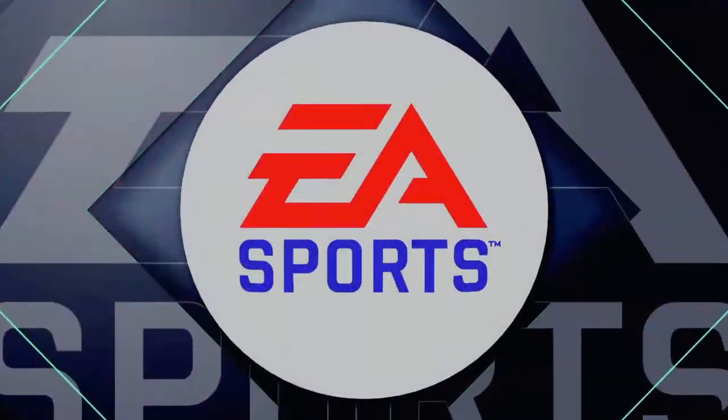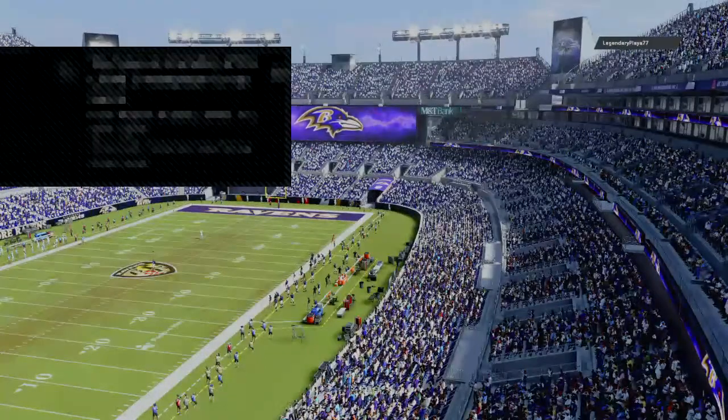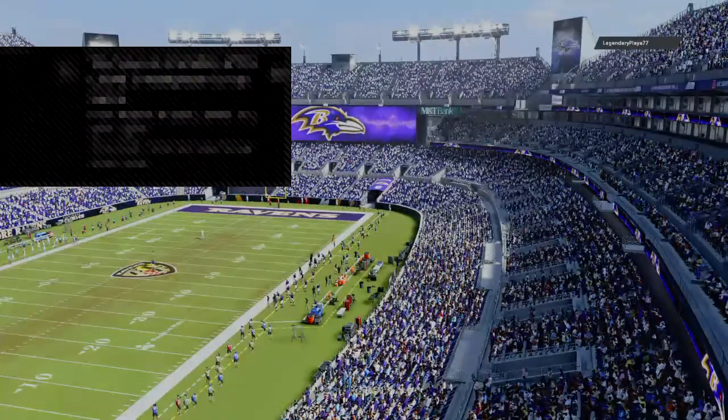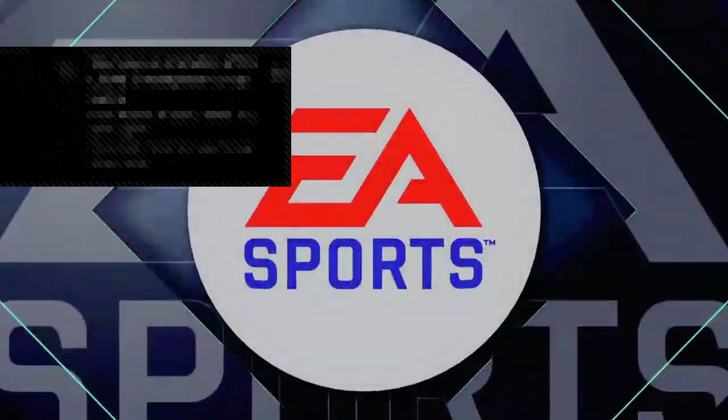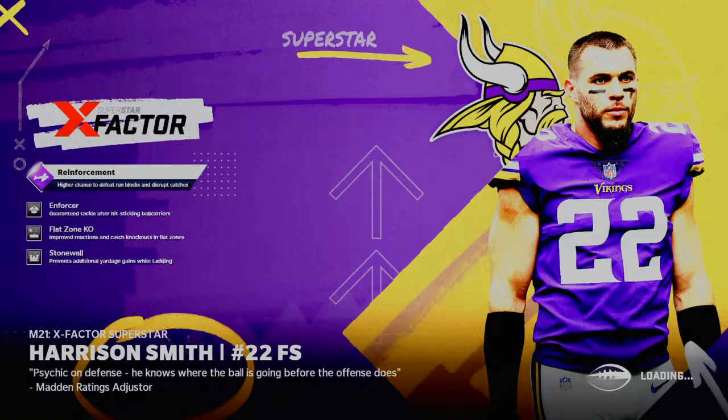So for the Chargers, it's a dream start. 2 wins in 2 early road games. And they'll have another road date next week with the Cincinnati Bengals. Meanwhile, for Baltimore, they'll fall to 1-1, and they will get a home date next.